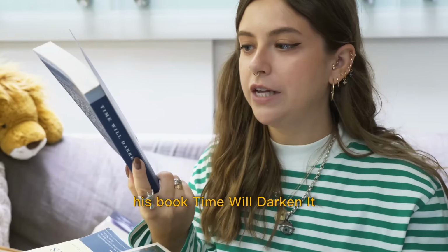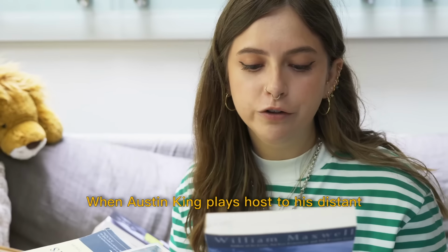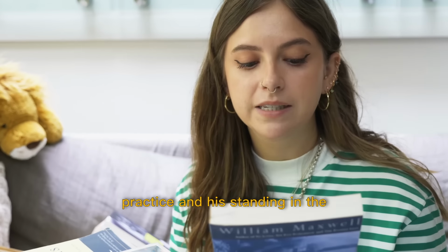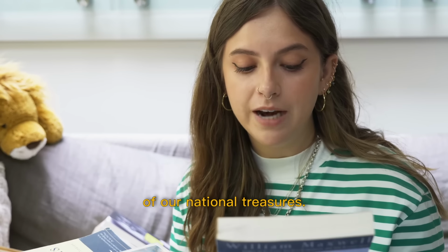Okay, I forgot that I actually got two William Maxwells. So I also got his book, Time Will Darken It, and this is a novel. When Austen King plays host to his distant southern kinfolk, he unwittingly sets in motion events that will threaten his marriage, his law practice, and his standing in the community. Time Will Darken It is further evidence that Maxwell is one of our national treasures.